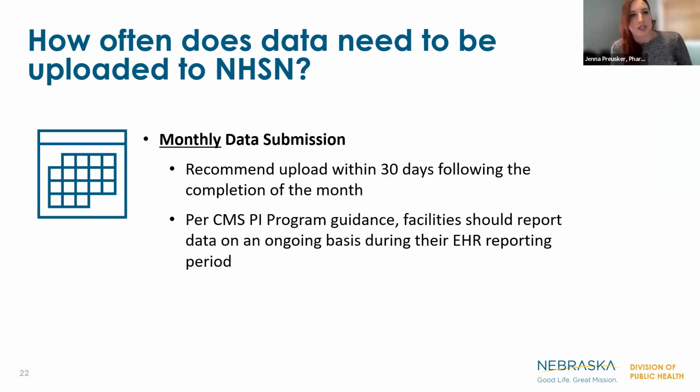So another question is, how often does this data need to be uploaded to NHSN? It's recommended to upload the data monthly. They recommend uploading within 30 days following the completion of the month.